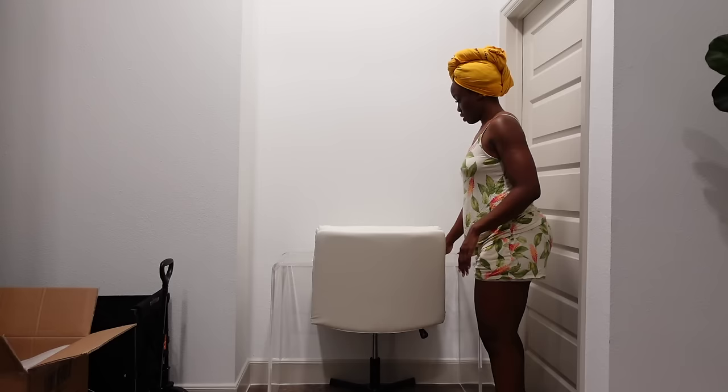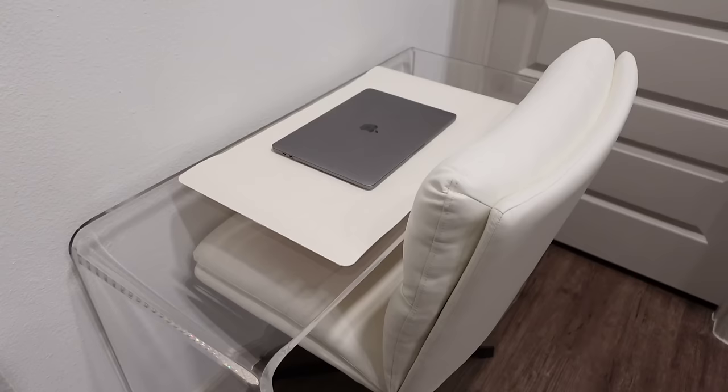Okay, I could do without it. I'm not mad at it. Ignore the lumps. The colors actually worked out pretty nicely. Ignore the lumps, it just needs to sit out for a little bit. But let me put my MacBook here. What do you guys think?